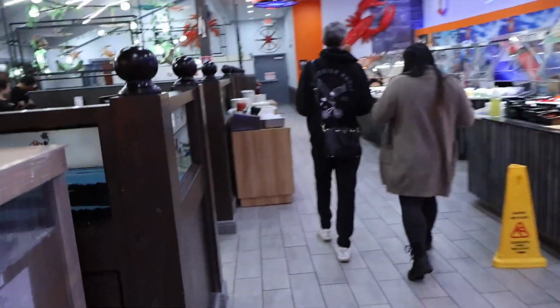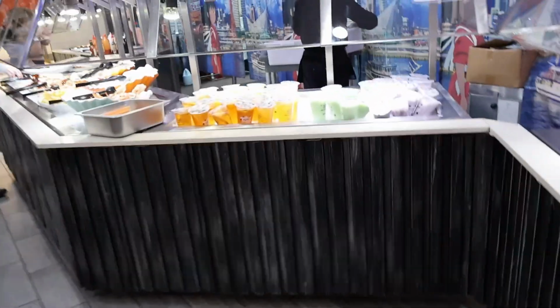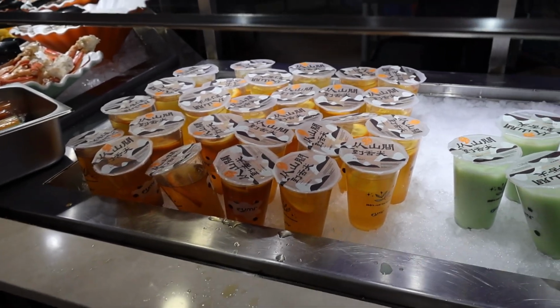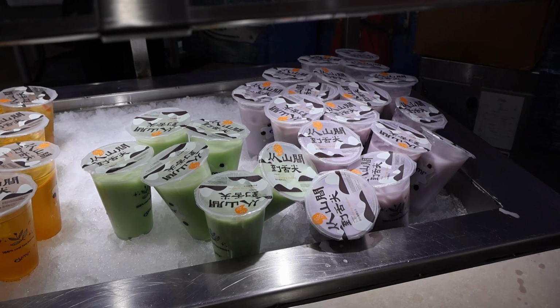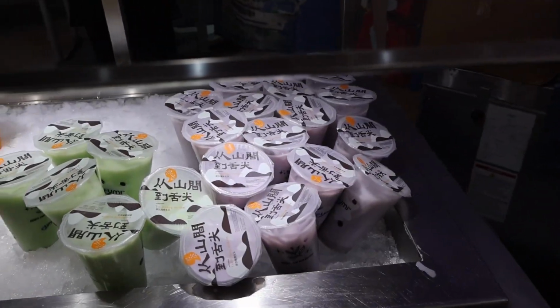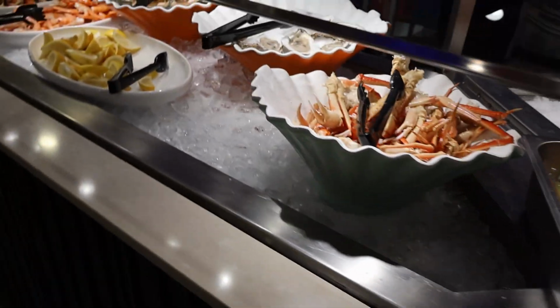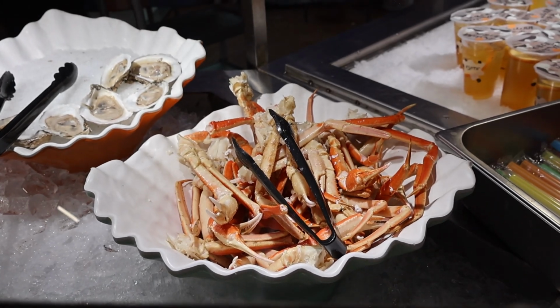Let me go on the other side. There's less people, so. Oh my god, look at this. I'm definitely going to try some of these, how their teas taste. Looks interesting. I'm going to have to test these out too.